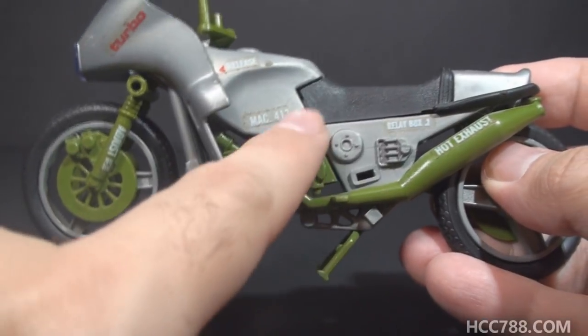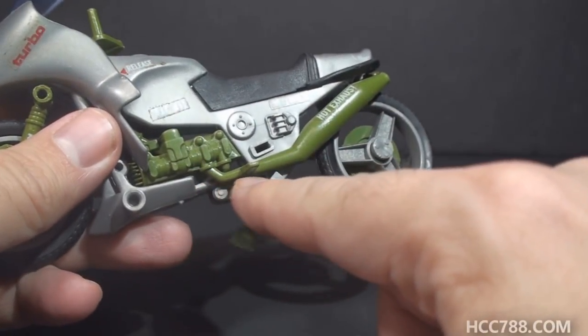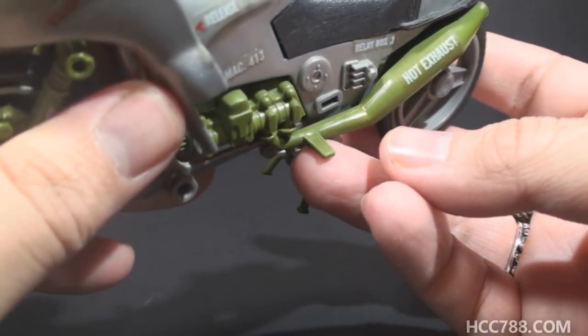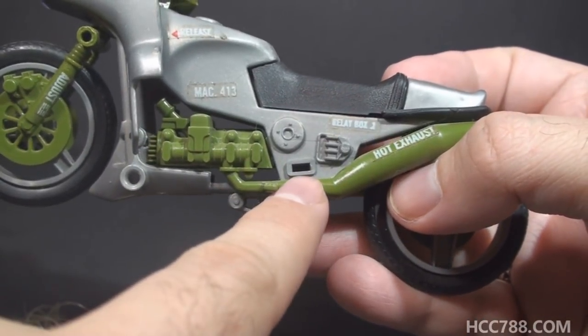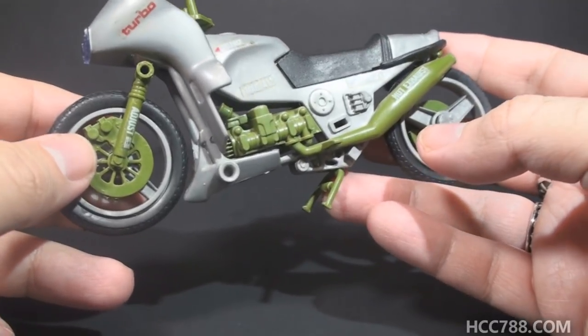Excellent detail, and the color contrast works well. Then we have this long exhaust pipe that runs down the side all the way to the back, and on that we have another tab for the rider's foot. You have a round hole and a rectangular hole, and that's where the sidecar attaches. And this is as good a time as any to look at the sidecar.